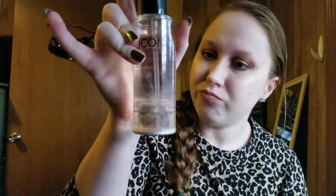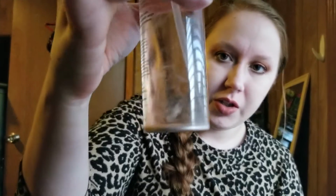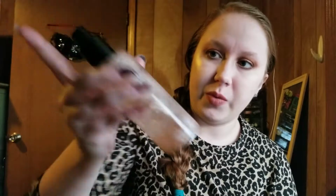The iconic London Prep Set Glow in the shade Original. You can kind of see how they're starting to float around. And then when you shake it, it has this gorgeous shimmery glow.